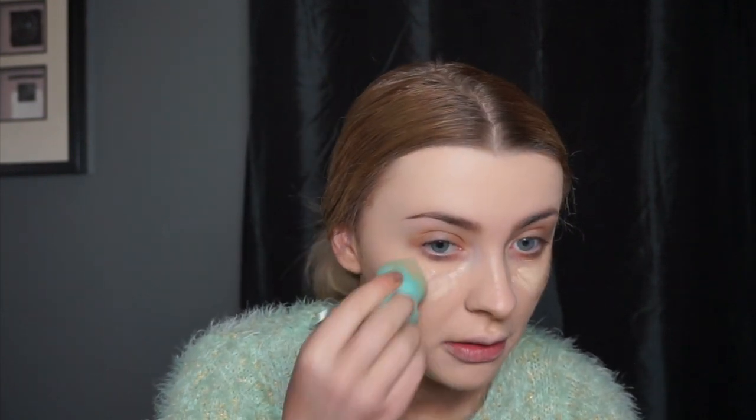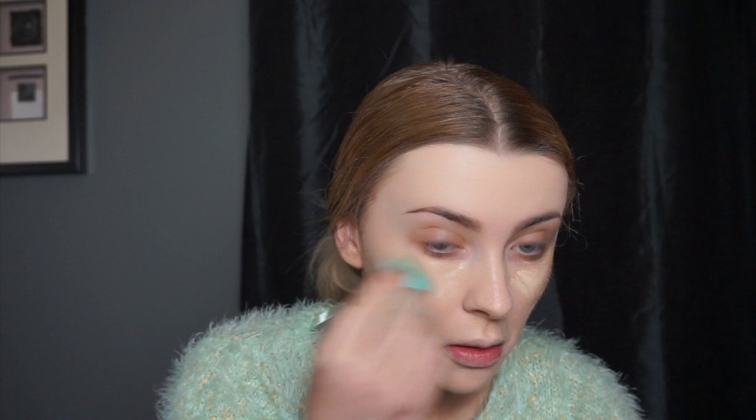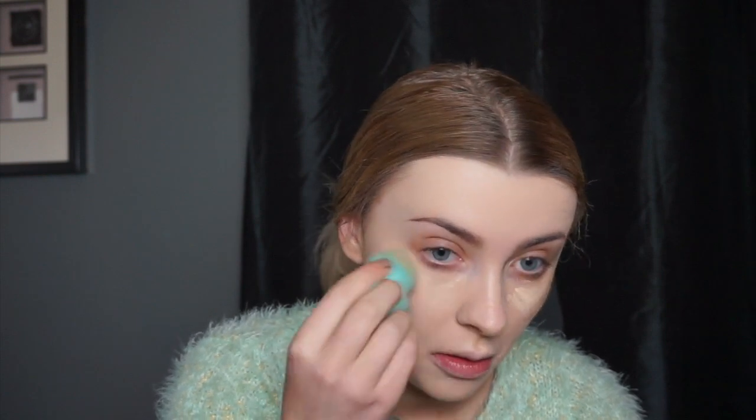So I'm going to go ahead and buff that in using my beauty blender. The reason I'm using a beauty blender today as well, guys, is simply because if I'm doing a cream contour, I like blending it out with a beauty blender more so than an actual brush.